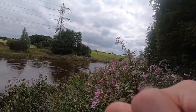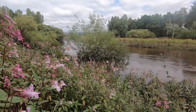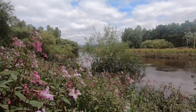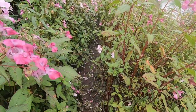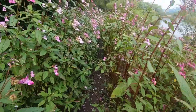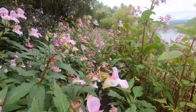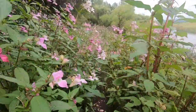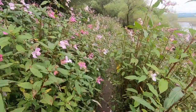The Kelvin is quite flooded, as we can see. This gives a good sense of how much the banks are overflowing. And we can see it's muddy underfoot here, they're quite tight. And that's where the banks have been through. It's been flooded over this pathway, which is great for the fauna.